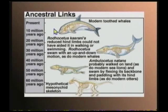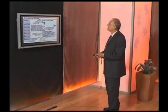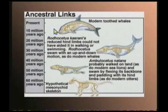And the ancestral story becomes very, very intriguing. There has to be a link between creatures that had legs and creatures that do not have legs. And so this is the supposed ancestral link, some 10 million years ago, back to 60 million years ago. They had a hypothetical mesenchyme skeleton down here, for example. Now notice the word hypothetical. What does that tell you? Tells you that they don't have the fossil, right?